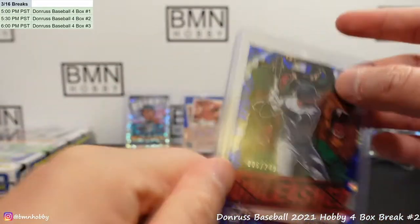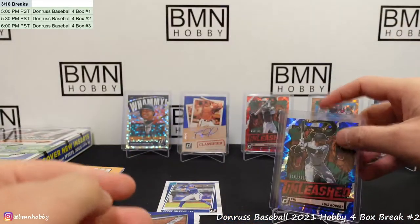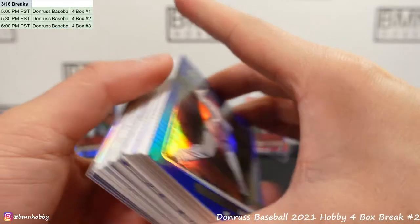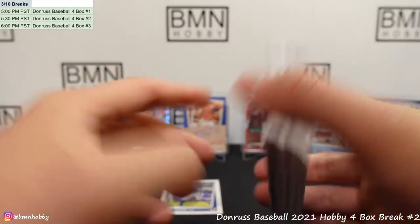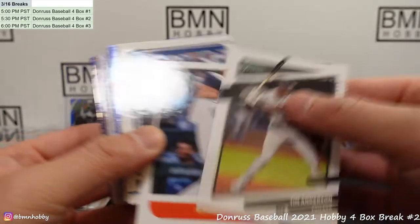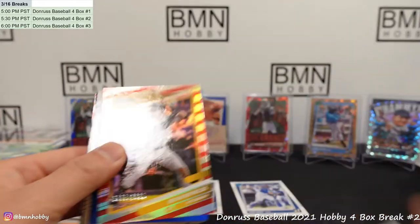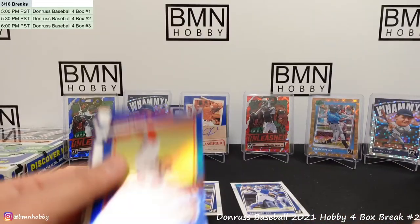This guy's got a shot at having a monster season. That's cool. Hopefully he does well. That is awesome, though. That looks so cool. Pantera, Chicago, blue. Man, the red and look at that. Wow. I'm not sure the camera's doing it justice, but those two look really nice. And Ichiro, Sam Huff, Bichette from the Six. What is this? That's an odd color. Brian Reynolds, Pittsburgh. David Fletcher, blue.